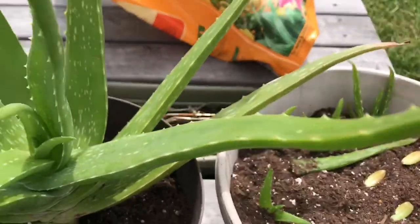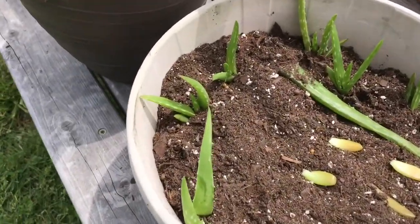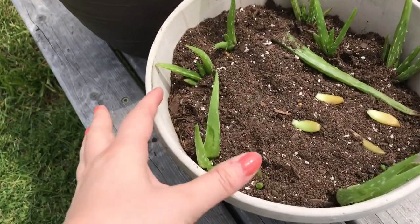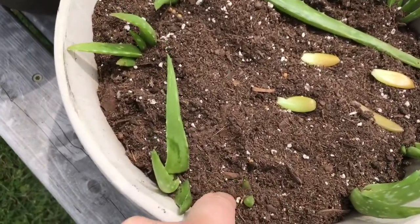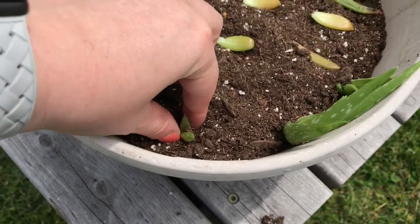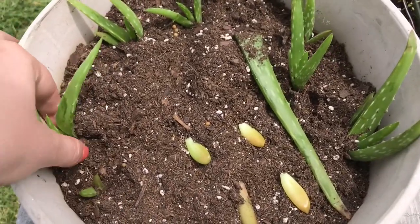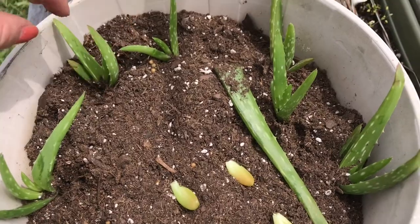So here are my experiments. What I've done is I made sure that all of them had a little bit of roots before I planted them. And I planted them. So some of them are a little bit iffy, like this one right here, but yeah, I'm trying to make sure that it doesn't get that much covered up because I don't want it to end up rotting. I'll probably go around and fix a lot of these plants.